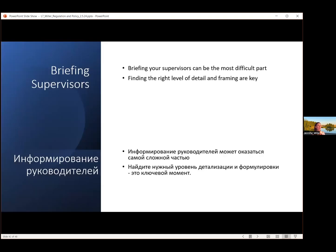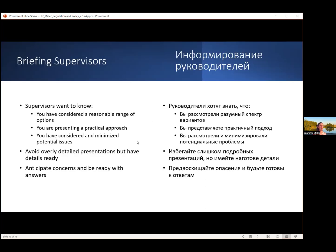One last little bit here. Briefing supervisors can be the most difficult part of this. Finding the right level of detail is really key. They want to make sure that they know the reasonable range of alternatives, that you're presenting a practical approach, that you've considered and minimized potential issues, but definitely avoid being overly detailed. I always say, think about telling a spouse or a parent or a child what it is that you do. Have layers of detail beyond that, but don't start with that because it is easy to get overwhelmed. You are now the expert on this regulation, and if you share all of your expertise, it can be overwhelming and lead to more questions that don't need to be brought up.